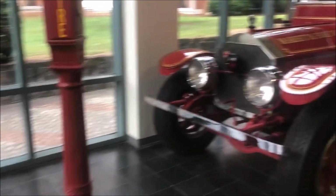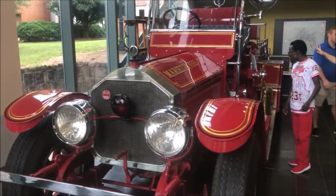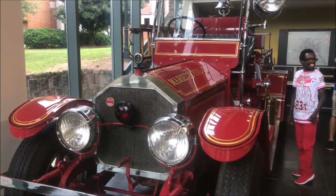The other cool thing about the steamer over there, there's only 4 of those left in the world. We have one of them. There's 1 here, 1 in Maryland, and 2 in England.